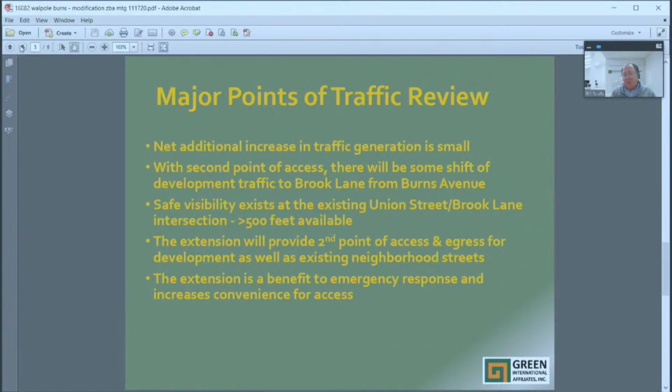In relation, I think it's been already talked about between Lou or Rob and Carl, with the second point of access, it certainly makes the extension a benefit for the emergency response, more convenient. They can come in from 2 different ways depending on where they're coming from, and they don't have to worry so much about the turnaround. Although the turnaround did accommodate, we showed the accommodation, but this makes it certainly more convenient and some potential benefit.